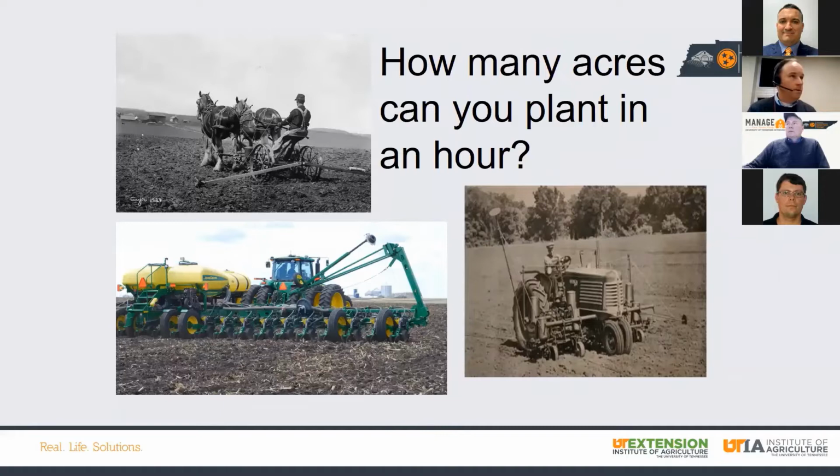So if we want to get into the weeds on a little bit of engineering, let's think about how we determine some of these things. How many acres can you plant in an hour? I talk to the students a lot about this idea of the technology treadmill, where we're constantly having to adapt and adopt technologies to stay up to speed, because for the most part in agriculture we're producing largely undifferentiated commodities, and we don't have a whole lot of power over the price that we receive, so we've got to be the most efficient we can at producing them.